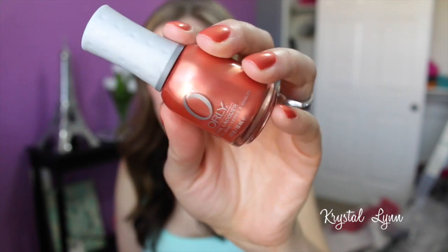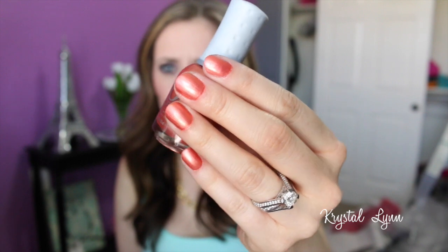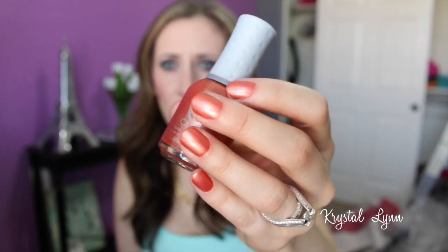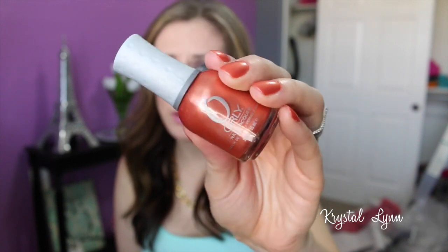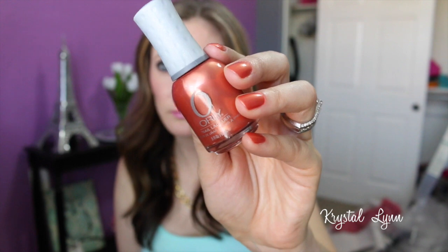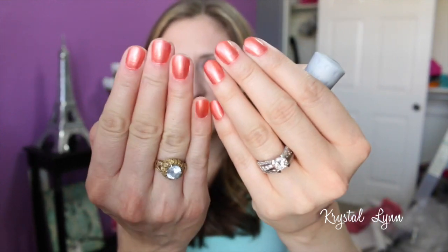It's a really pretty peachy color. I'm not sure if it's picking up true to color on the camera. It looks a little bit more orangey than it does peach. But yes, I love this color. Maybe you could still find it. I don't know. If you Google it, you might be able to find it somewhere. But again, it's called Peachy Parrot. It's just a really pretty peachy pearly shade. So I've been wearing that all week. I just love ORLY nail polishes. It's one of my favorite brands of polishes.